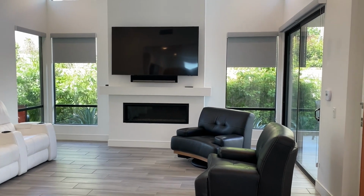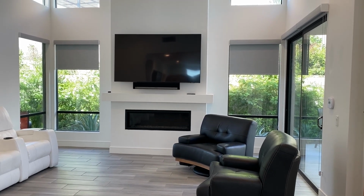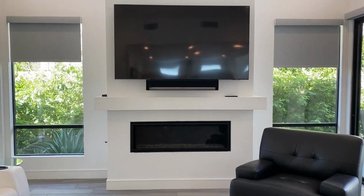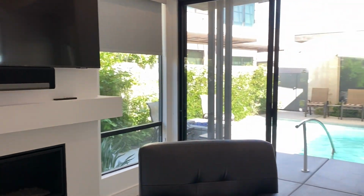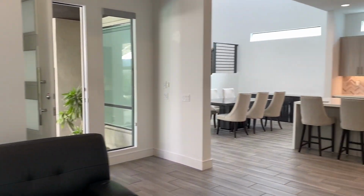And here's something I wanna note about the television set. In our contract, the standard contract includes the bracket that's used to mount a television set, but not the television set or the sound system. So if that's something you want, you have to write it into the contract. Don't assume that it's just gonna be here when you show up on moving day. Let me take you into the kitchen.